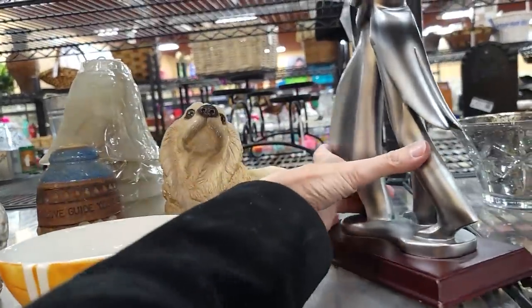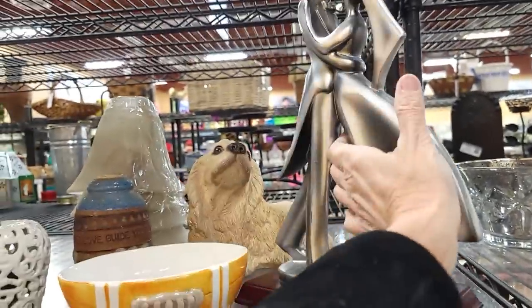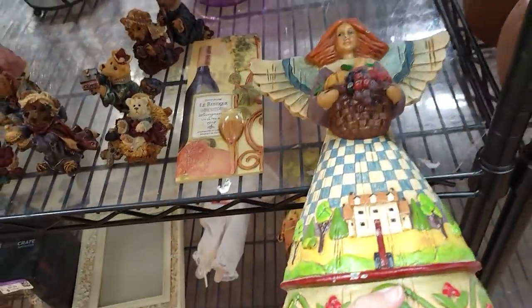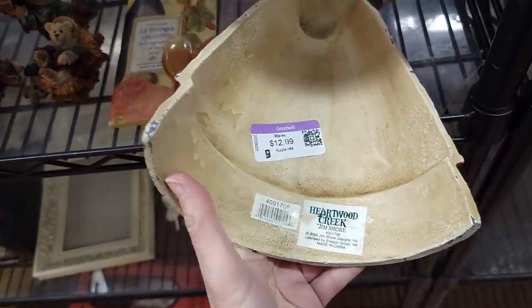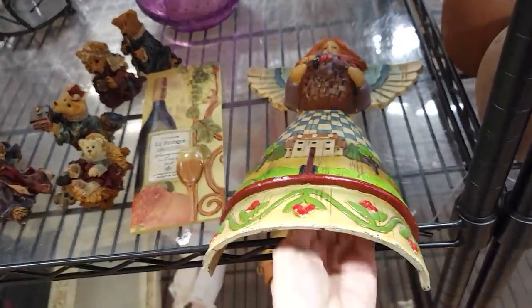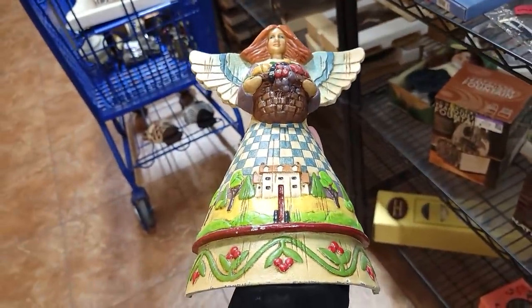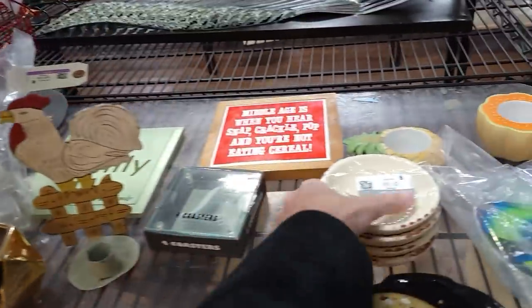And then this is an interesting statue here. Like the couple. I don't know who makes it. It's not in great shape. It's just interesting. This has a Jim Shore look to it, but it is cast iron. What is it? It is a Jim Shore. Look at that. Is it like a doorstop? It's gotta be like a doorstop. I don't think I've ever seen a Jim Shore doorstop out of cast iron. So even though she's $12.99, I'm gonna grab her. Well, if I didn't find another thing in this store, I've done okay already.